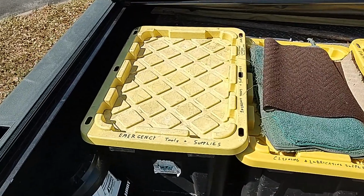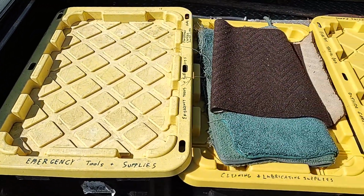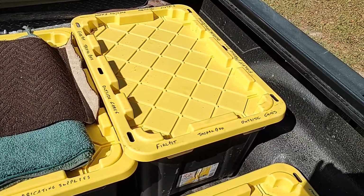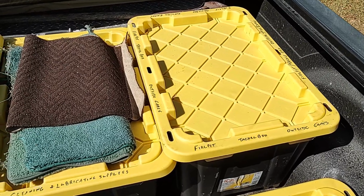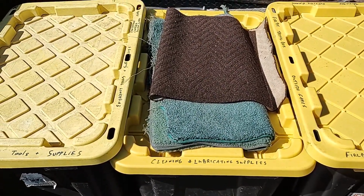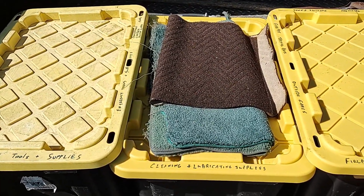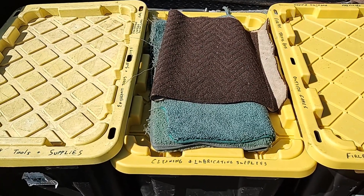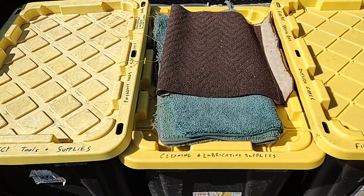I put stuff that I need to get to, like my emergency tools and supplies, where I can get to that from the side. This one has our fire pit in it, a tackle box, outside games, and things that we do with the kids. And the one that I don't get into very often keeps cleaning supplies, lubricating supplies, things like that. I'm not going to have to get to them very often, but when I need them, I know where they all are, and they're all stored safely in there.